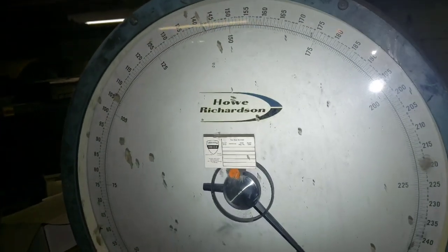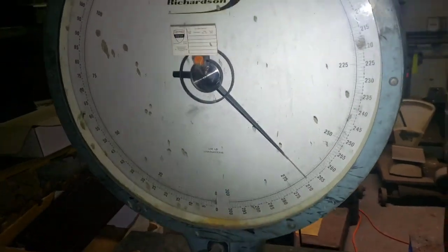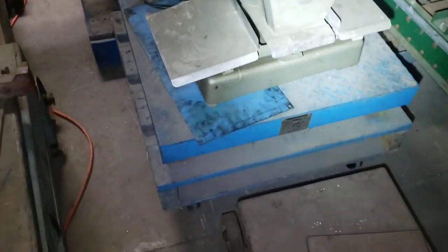Wow. Holy cow. There's another one. Wow. Man. And another, and another, and another. We have a lot of scales to look through.